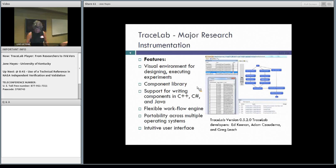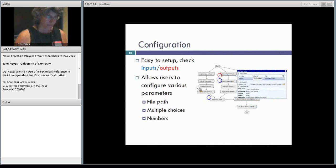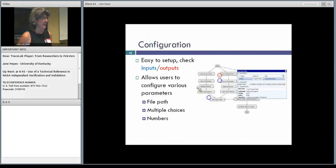It has a very flexible workflow engine, and it works for a number of different operating systems. So you can use it on iOS, Linux, Windows, and it has a pretty intuitive user interface. Basically, once an experiment has been set up, you just have to go in and let it know where it should expect to find the input files and where it should expect to send the output files. And you can also configure some other parameters, including telling it the file paths.